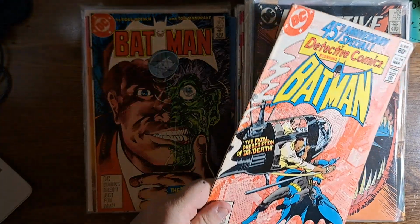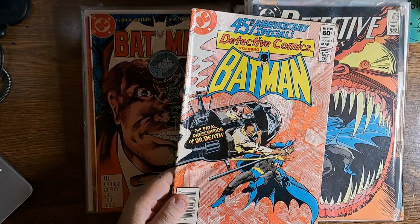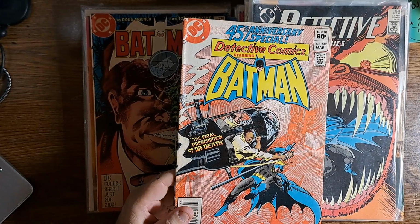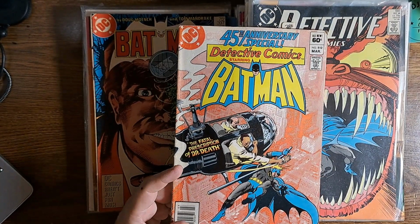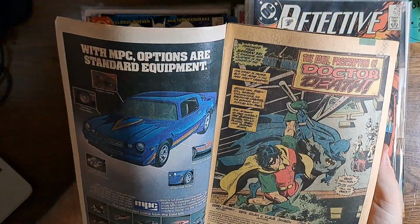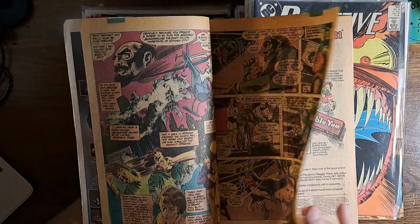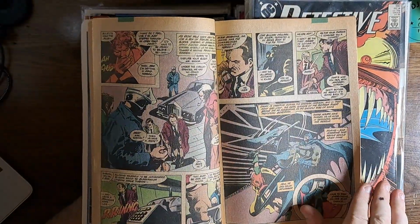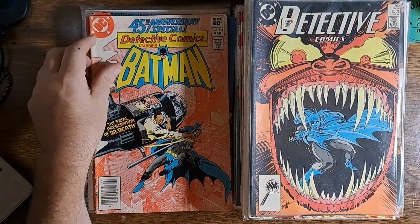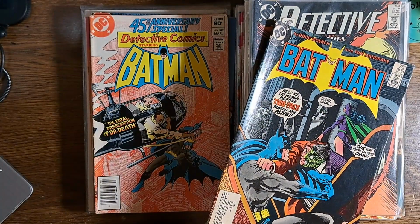And here is Detective Comics 512, 45th Anniversary Special. With no higher page count than it normally is. Definitely going to need this one. Kubert art on Batman. Yeah, keeping that one, baby. Nice. Going right there. And here's a Batman 398.